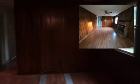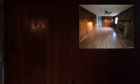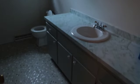Here is the wood paneling family room. Just some more light, I guess, to see. So we definitely need an overhead light. The fan does not have a light attached, so we're definitely gonna have to add that in. Probably want to do some recessed lighting in there as well. This will be the kids' bathroom. Yeah, that tile's gotta go.